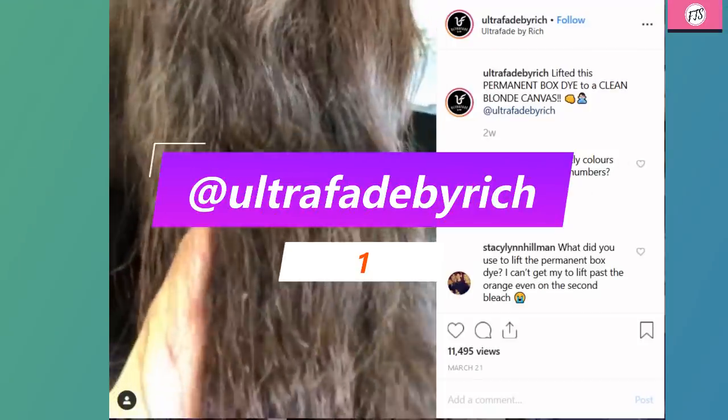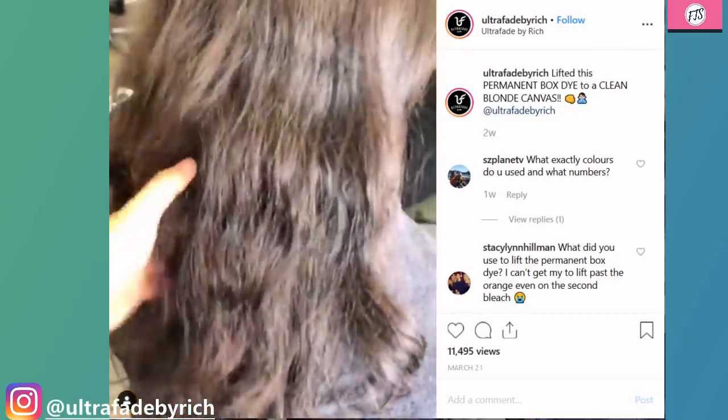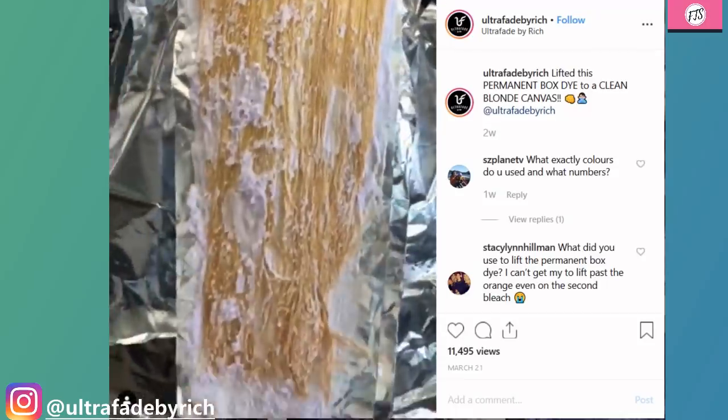The first hair color idea features a color correction. The stylist transforms this beauty's box dye color to a gorgeous ombre hue.